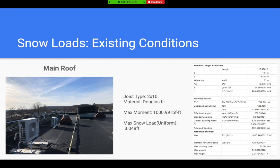The roof structure for all the buildings, besides the main one, was made up of K-series joists, and they were found to hold around 5 feet of snow safely. The main roof was made up of 2x10 lumber of an unknown material. Due to the region we're in, an educated guess of Douglas fir was made as to the material for the roof. With the tributary area of the joist being known, the max uniform snow load was found to be around 3 feet. So snowstorms around 2.5 feet is when the roof should be shoveled for peace of mind.